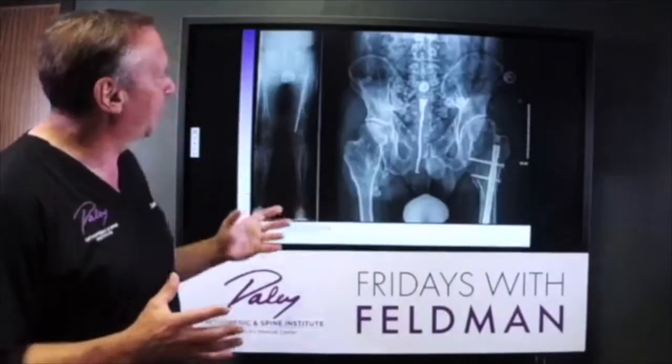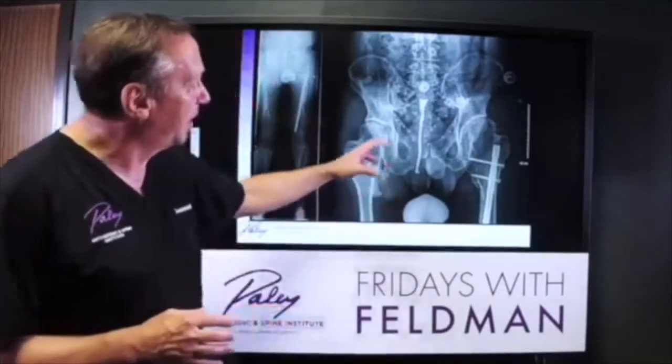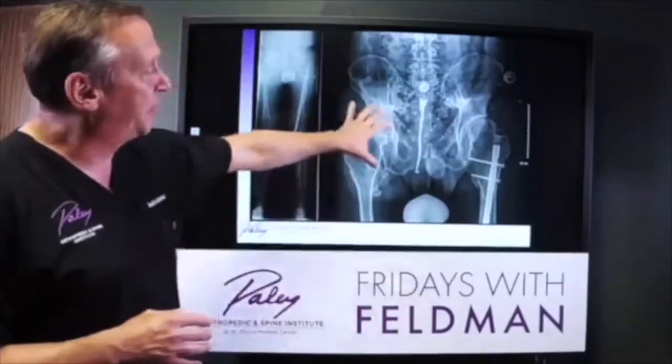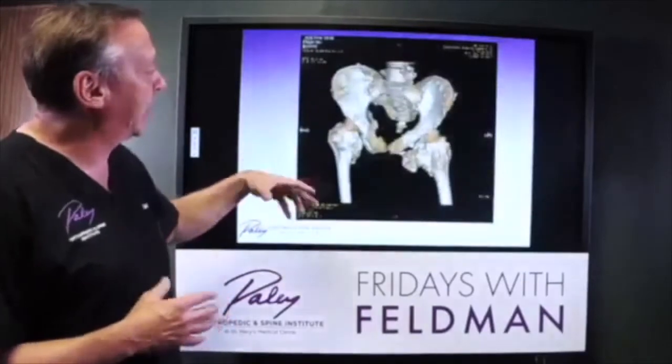And this is a similar patient. He's in his mid to late 40s, but again, not really treated correctly. The joint is uncovered, the joint is arthritic, and again, he eventually will need hip replacements in his late 40s. But the real question is, how do you prevent that?